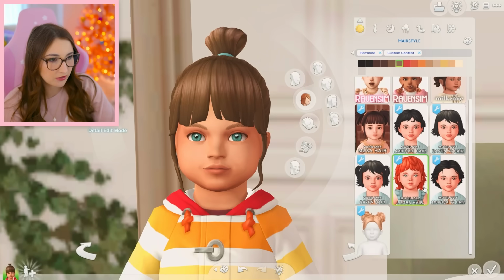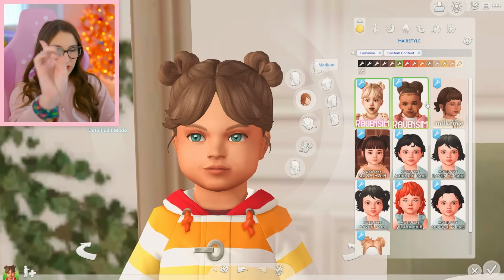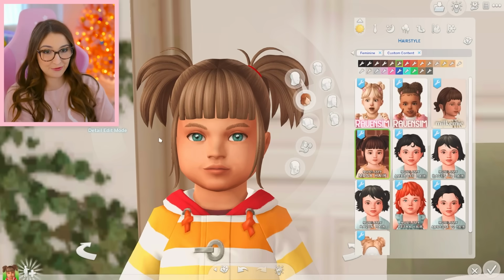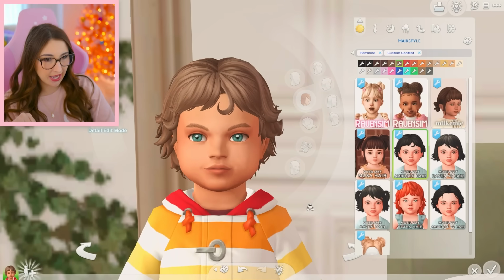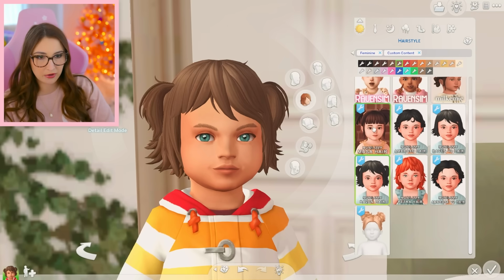How much stuff did toddlers get? Okay. Again, I'm not totally sure which ones I just downloaded. I'm pretty sure this one for sure. This one for sure. This one for sure. This one for sure. This is so cute. These are the same ones that I had as infants. I think the only one I had before was this one. So now we've got some choices.